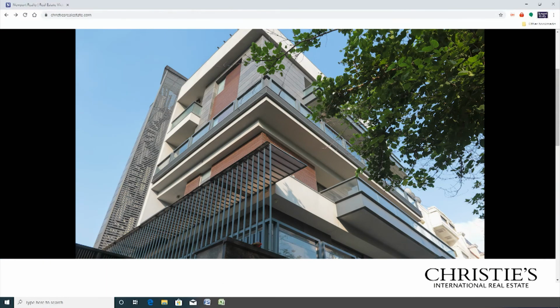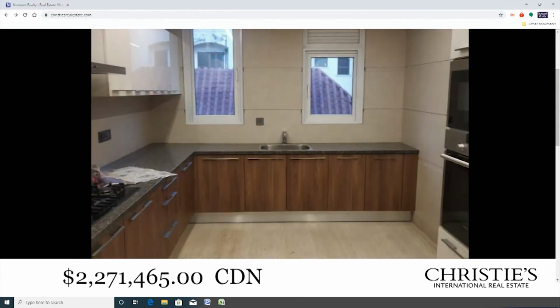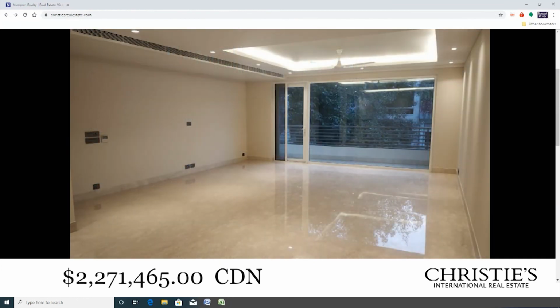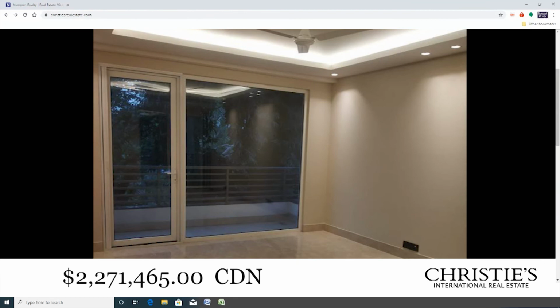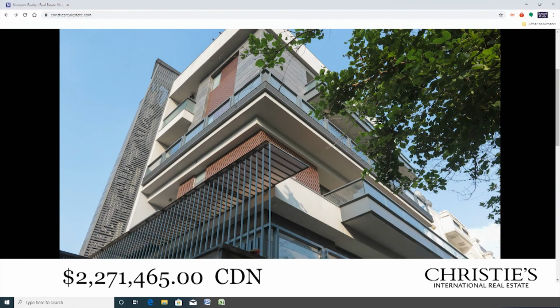Located in one of New Delhi's most upmarket neighborhoods, this property opens directly onto a small public park at the back. With lots of natural light, it exudes a feeling of space. It features 3 bedrooms with adjoining baths. Unique is its private rooftop terrace, perfect for entertaining guests or for enjoying private family times outdoors. If you're looking to get property in India, make sure you get legal advice.